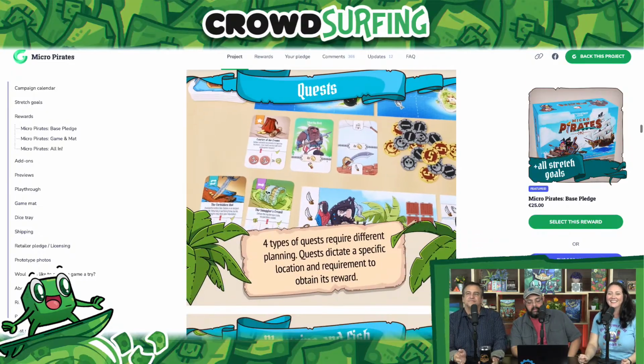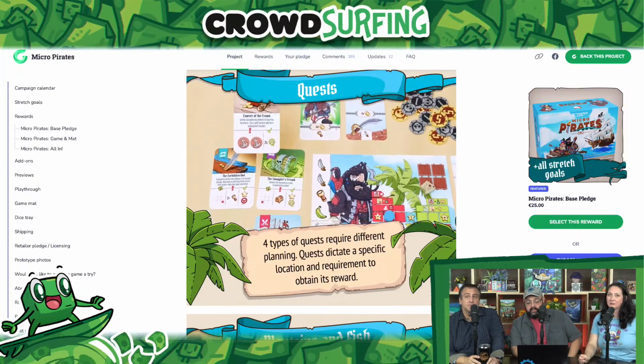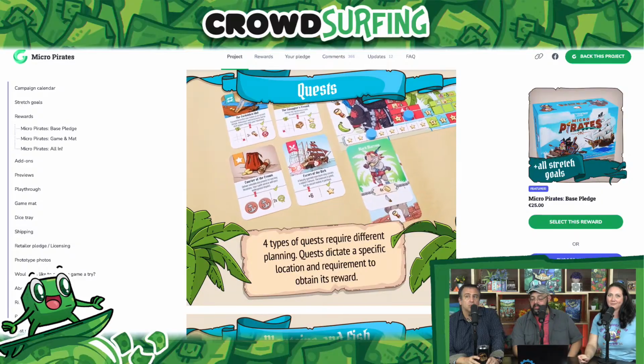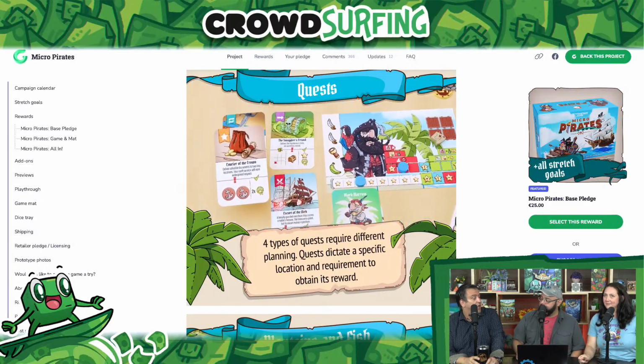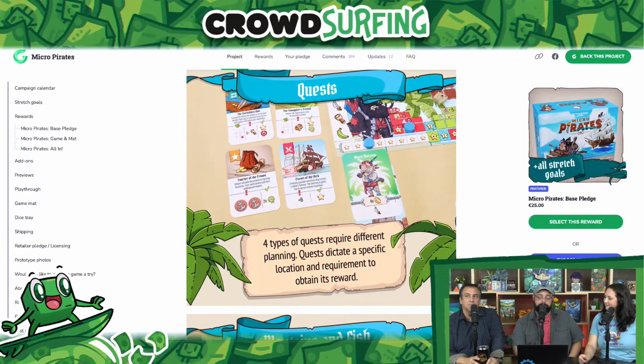I really like the look of this one. Artwork's great too. Super cute. Really neat. It does not look too complicated, Joey, so I think hopefully it's right on the money with that complexity. Yeah, I agree. Really like it.